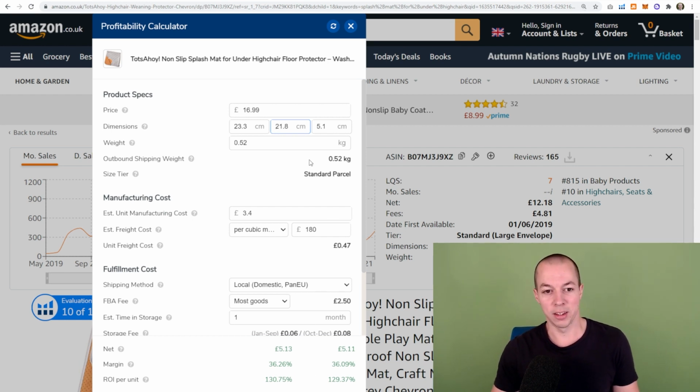So this is the profitability calculator from Helium 10. I'm planning to sell at $16.99. It automatically pulls through the dimensions of this product as it appears on Amazon. So that's really, really helpful. It also pulls through the weight as well. You can see there it's classing it as a standard parcel, which sounds about right. And that's what I had in mind when I was looking at this product.